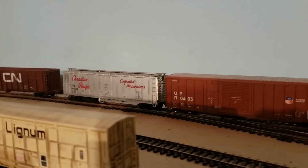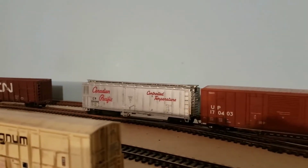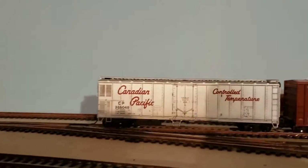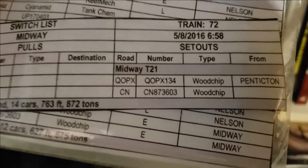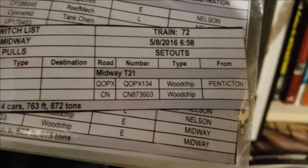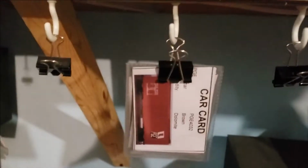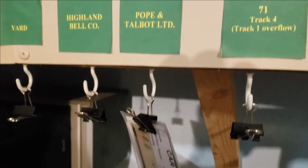Okay, I've uncoupled the train from the wood chip cars. So we're gonna pull ahead. As I noted on here, I think earlier when we were looking at the paperwork, and I believe part two, there it is right there. We have to set out these two wood chip cars that we picked up from Penticton. So here's the two cards. We're gonna leave the cards here, and the yard guy's gonna end up putting them in the Pope and Talbot, actually. So let's bring the switcher out here.